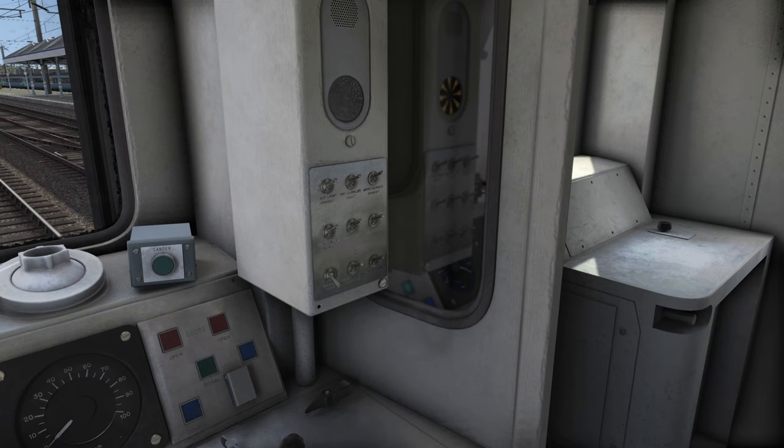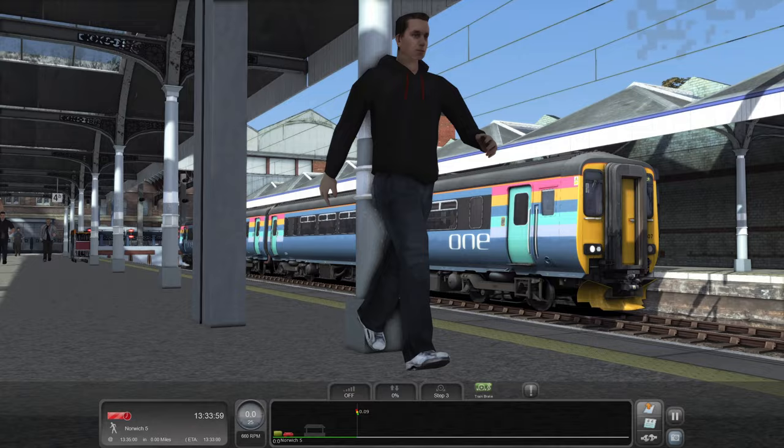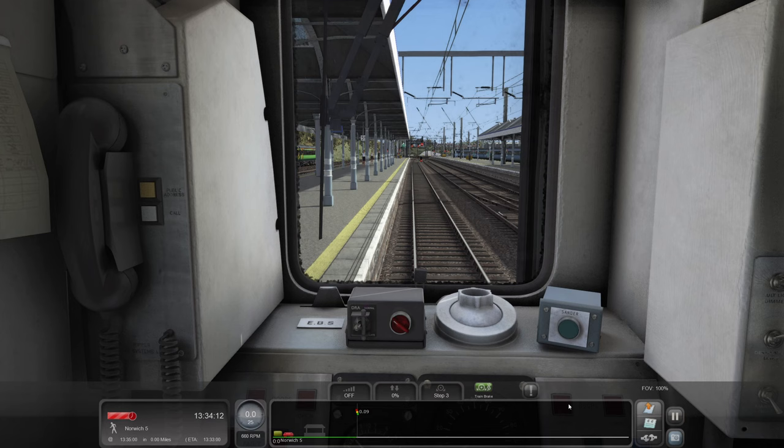We're going to be driving a class 156. The 156 we are driving is 156407 in this fabulous one livery. One of my favourite liveries from down this neck of the woods. And of course, if you're not familiar, it stands for Operated by National Express. So yeah, there you go. Maybe you knew that, maybe you didn't. Did you know? Let me know in the comments.